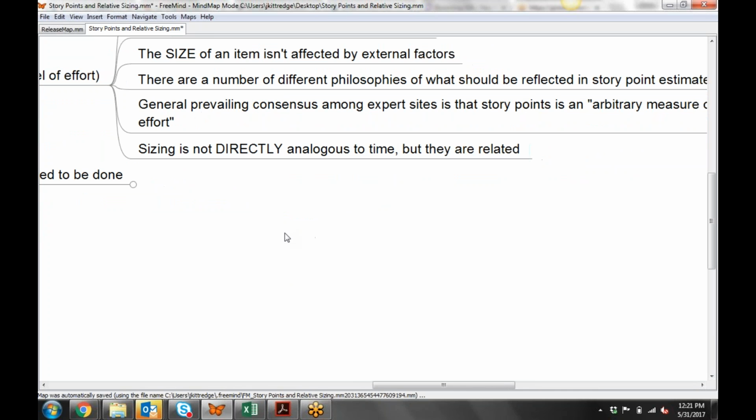So again, sizing is not directly analogous to time. Almost anybody who looks at story point estimates, the first thing they ask is, oh, okay, and how many hours is that per story point? That's a far too simplistic view of the way the world works. Story points do generally correlate with time: the bigger your story points are, the more time you tend to take, all other factors being considered.